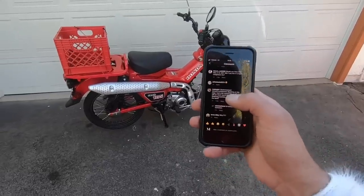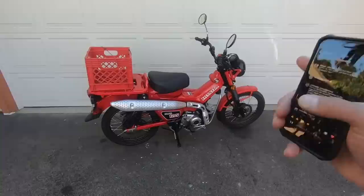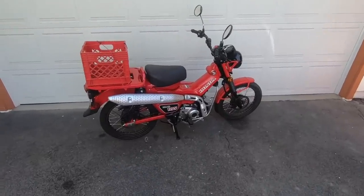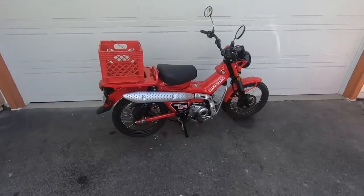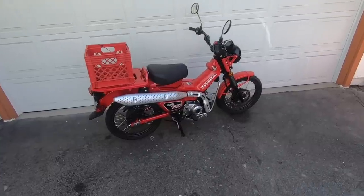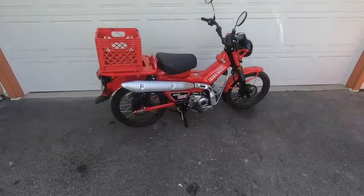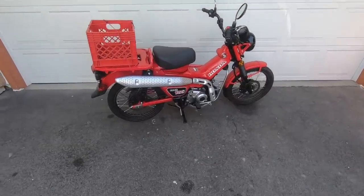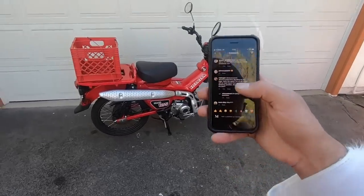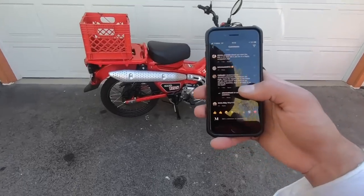Standing on the pegs, how's the reach for us tall dudes? Well, we need risers. We mentioned that in the beginning of the video. The handlebar is fairly tall. Handlebar risers are always a nice thing for really tall people, but realistically, the setup is fine for the type of off-road riding you're going to do on this bike. This is a mellow bike for mellow off-road riding. If you have to talk about bar risers, you should probably be buying a different motorcycle.